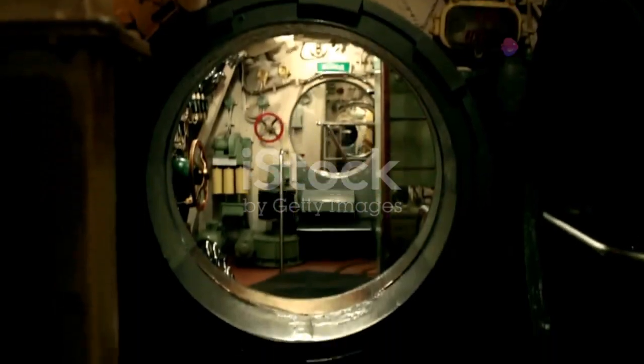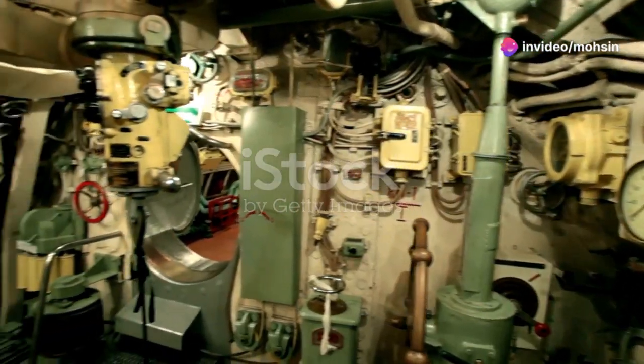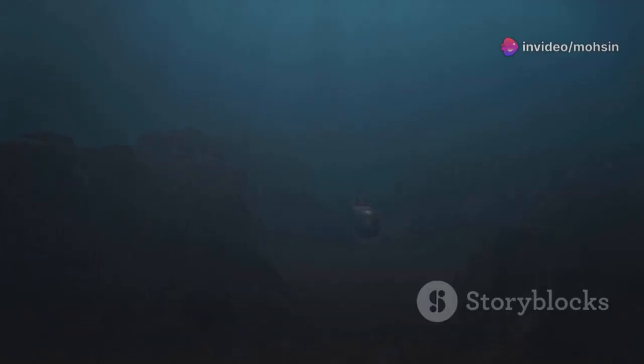In the inky blackness of the deep ocean, where sunlight cannot penetrate, sight is of little use. Here, sound reigns supreme. For a submarine, its eyes are its sonar systems, an acronym for sound navigation and ranging. These sophisticated acoustic sensors are vital for navigation, for detecting other vessels, and for avoiding underwater obstacles. Sonar technology allows the submarine to paint a picture of its surroundings using sound waves, much like a bat uses echolocation to navigate in the dark.